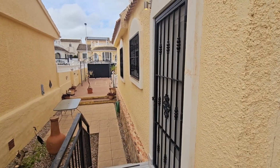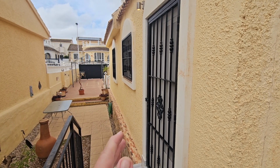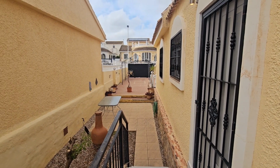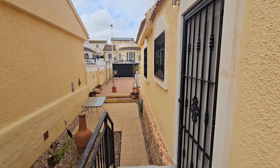Now I'm back down at the bottom of the stairs. This wrecker door leads to the kitchen, so it's easy access to the terrace for your outside dining. Okay, but I'm going to take you round to the front terrace now.